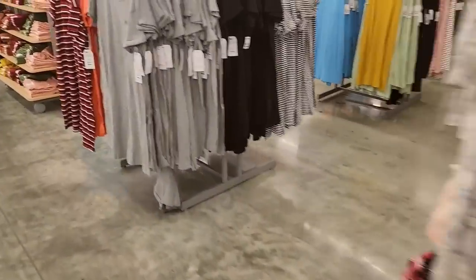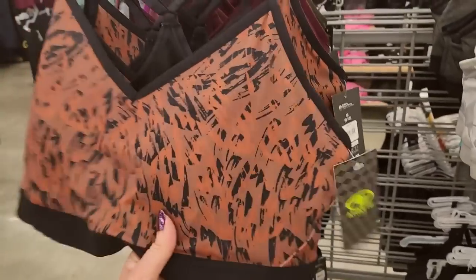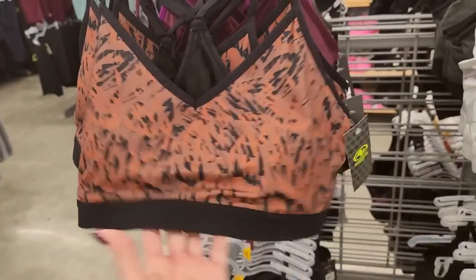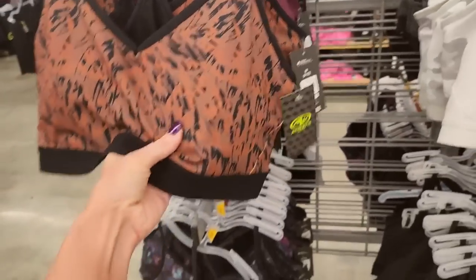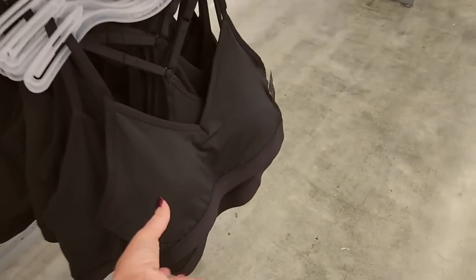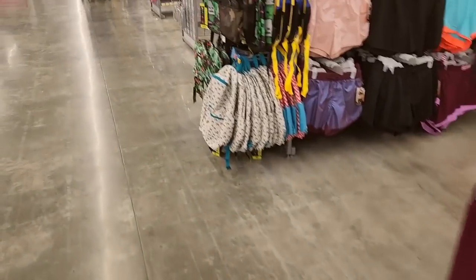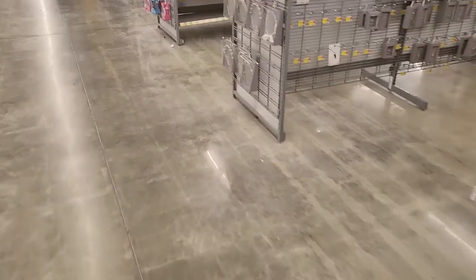Okay. All right, so we're going to find hand sanitizer. I kind of thought they'd have some with school supplies, but they didn't. I was looking at this the other day, this little sports bra. Isn't this cute? I like that. These are really comfortable. I have several of these, some solid black, and they have burgundy. This one's cool though. I like that design. Okay, sorry. Let's keep going.